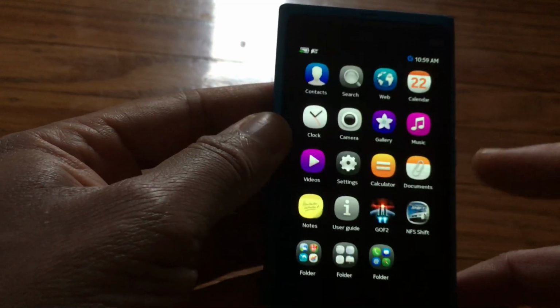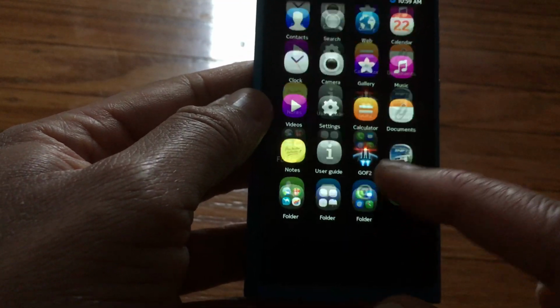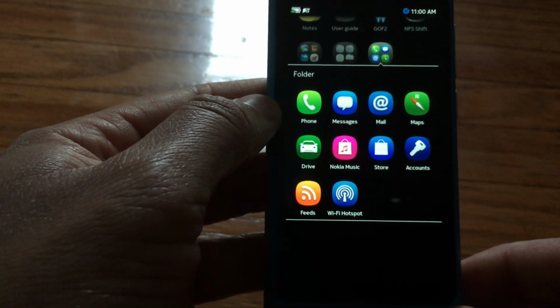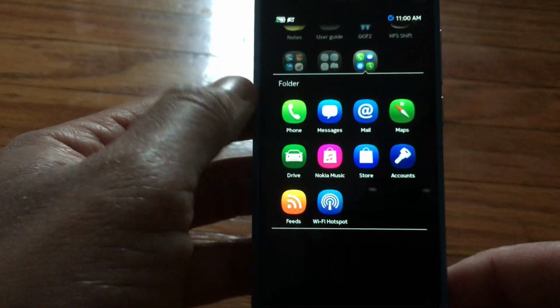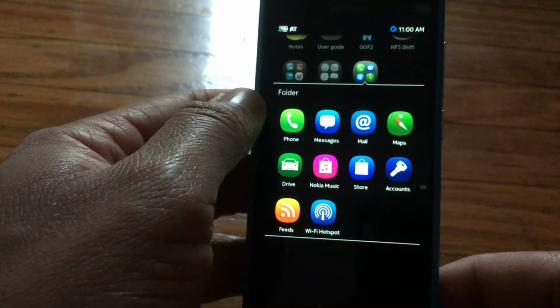I also have some Nokia apps here that come pre-installed that I don't really have that much of a use for, so I moved them to their own folder so they wouldn't be clogging the apps that I will actually use. I don't have a SIM card in here, as I mentioned, so I don't really use this for phone or messaging. Haven't added any email, so I'm not really sure if the email will work. I think it would, but I haven't used the email app.